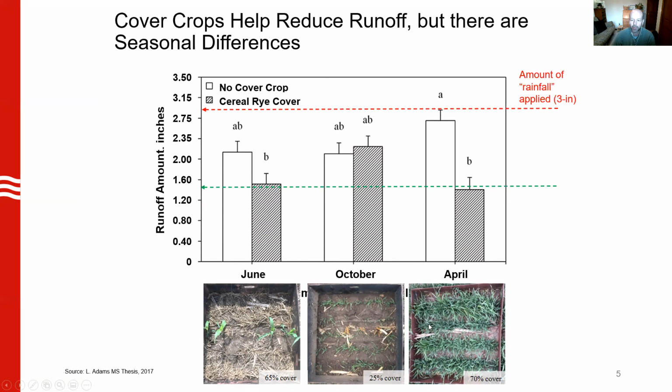We can see here in April, where we have a lot of cover crop growth and a lot of biomass, we had the best benefit from that cover crop, where the cover crop reduced erosion and runoff, that is water runoff. However, in October, we see here how that cover crop looks, very little residue, so we didn't really have an effect from that cover crop. In June, what we're looking at here is the no-till treatment, where we have a lot of residue on the surface, whereas on the till treatment there was very little residue on the surface. But still, we saw a slight benefit from that cover crop. However, it's not significantly different from the no cover control.